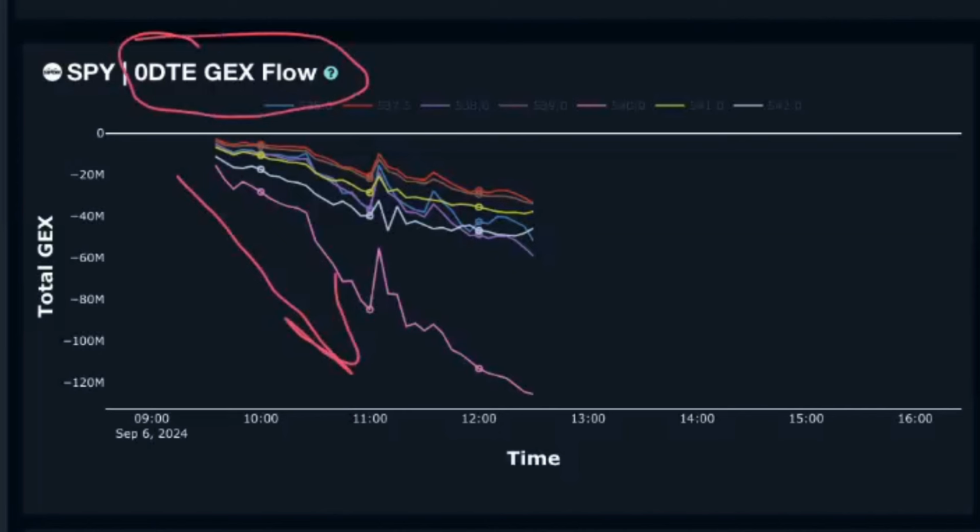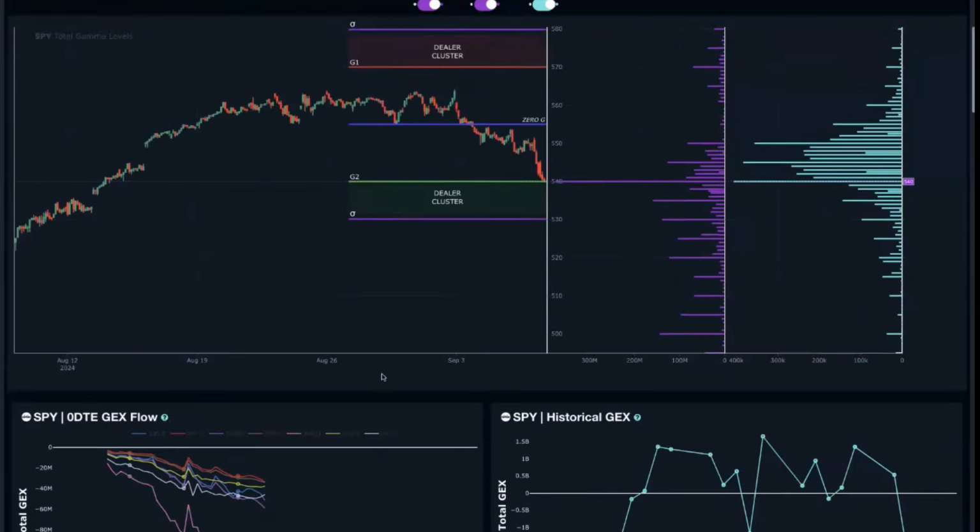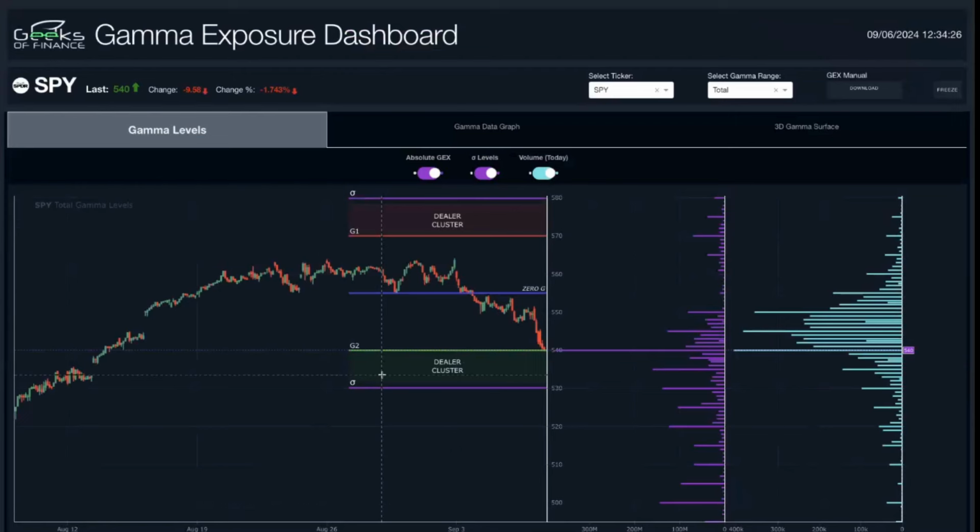All the strikes that we track, you can see the 540 strike has really been standing out all morning, and that's exactly where we've just tagged a few minutes ago. We're actually recording this just after noon on Friday, September 6th. We'll take a look at all the reasons for the sell-off, but first let's just do a quick analysis of market action over the last few weeks.